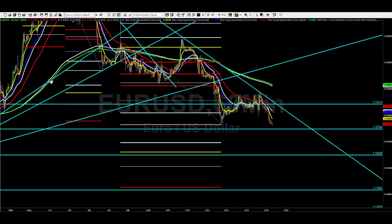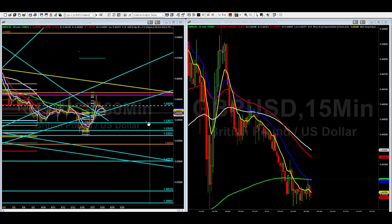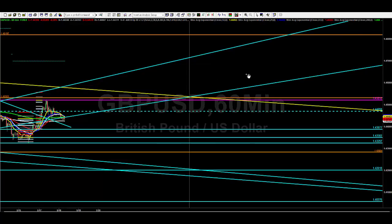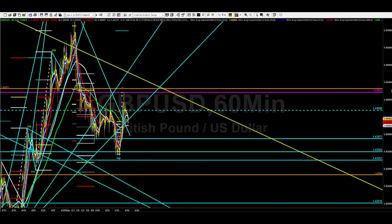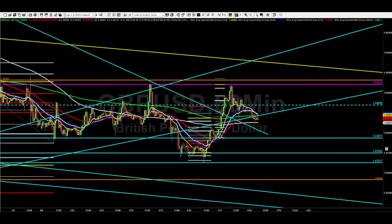Cable rejected off 145.30 again yesterday. It was a good level up there. Let's have a look at it on the full zoomed in version. So we liked it up there as a level. I said to you I wanted to sell it at 35. I didn't quite get up there, which is annoying.